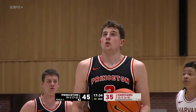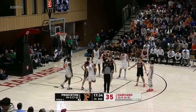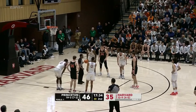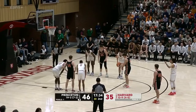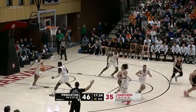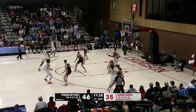Princeton 6 of 7 from the free throw line. Lee is 4 of 5. First trip for Pierce. 73% on the season. Part of the reason the Tigers were able to pull away from Yale last weekend, they went 17 of 18 at the free throw line. They make the winning plays late in games. One of the best in the country at shooting free throws. Right on cue, Pierce misses the second. 11-point lead for the Tigers.